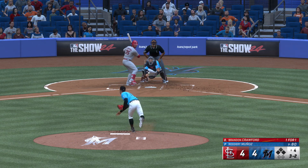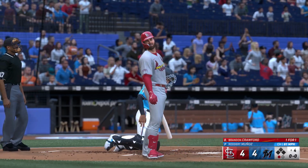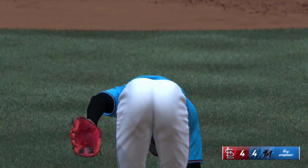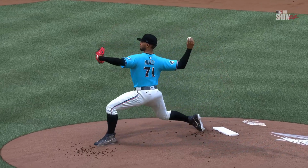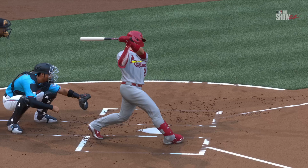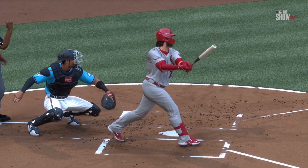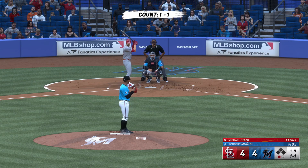And a payoff pitch. And a swing and a miss. And now one away. I think he might have gotten away with one right there. That was a very hittable pitch right over the heart of the plate. And I know that batter is kicking himself right now. Would like to get that pitch again. Just pulled the string on it, and the deception gets him the K. Michael Ciani next up for the Cardinals.